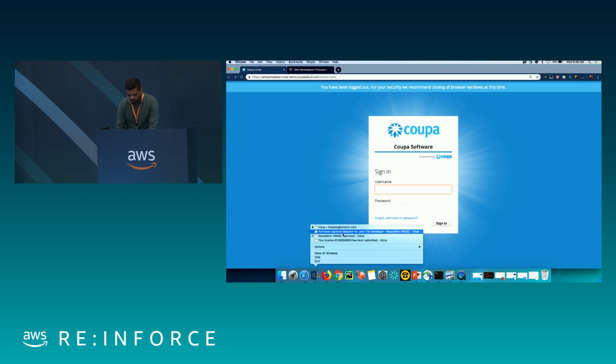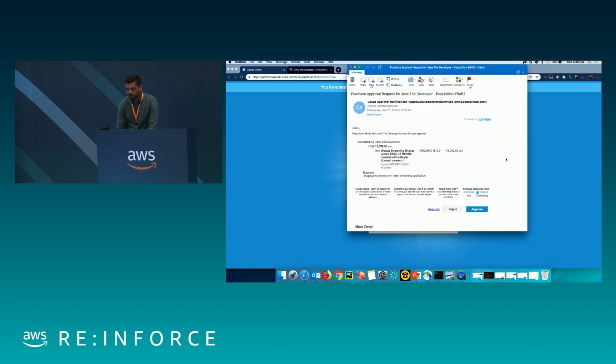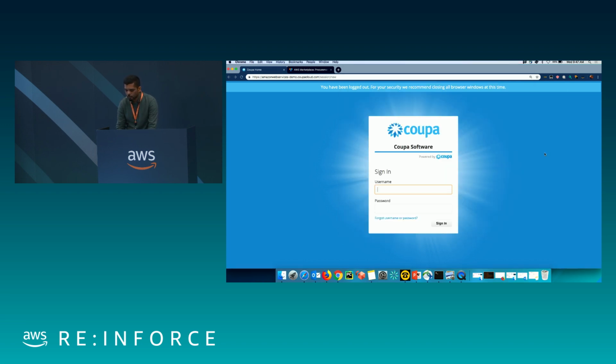Meanwhile, Bob receives an email which says, purchase approval request for Jane, the developer. Do you want to go and approve this request, or do you want to go in and investigate? So Bob can actually just directly approve. But since Bob is a very meticulous person, he wants to go and investigate further. So he logs in.